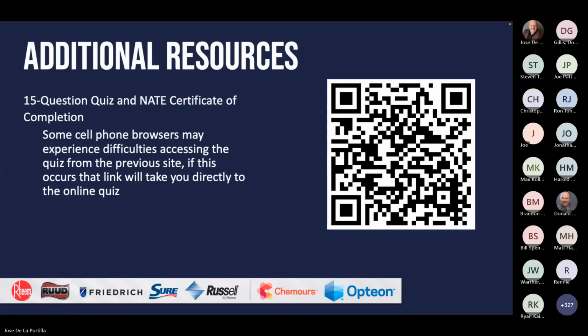Okay, so if you have a problem with your browser, some phones, some tablets have a problem loading the quiz on their browser, depending on the version of software. Scan this QR code. Some cell phone browsers may not support that quiz completely. This will take you directly to the online quiz so you can get your NATE certificate and get those 2 hours of continuing education.